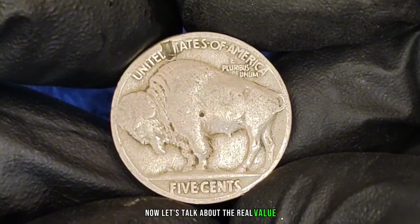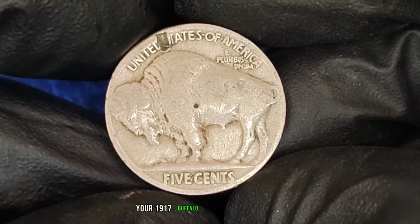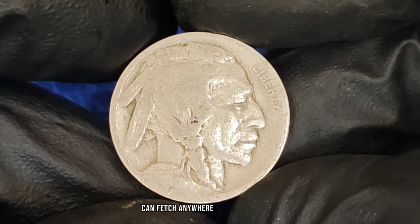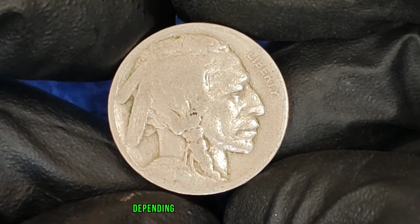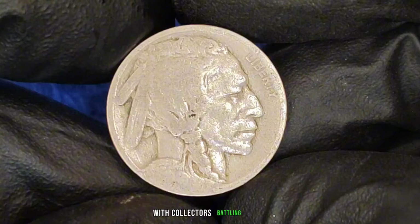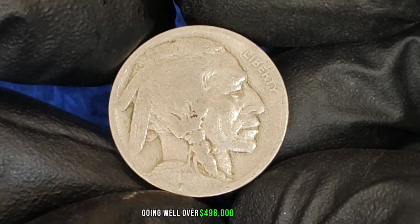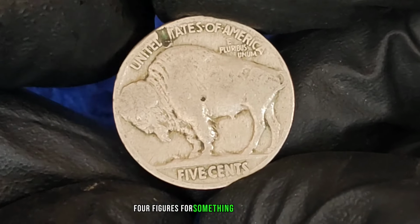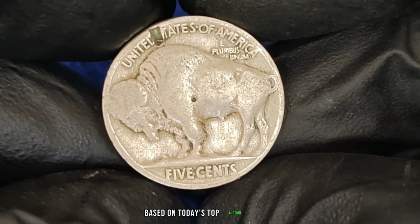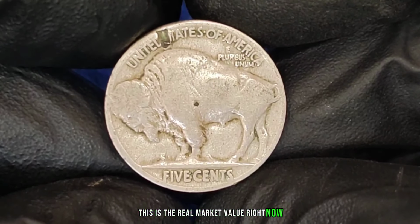Now let's talk about the real value, the kind of value that turns heads and opens wallets. In the current auction market, your 1917 buffalo nickel without a mint mark, in very fine condition and featuring those rare gray dots, can fetch anywhere $495,000 or even more, depending on buyer interest and auction competitiveness. But here's the kicker in the right bidding war. With collectors battling it out, this little masterpiece could explode in value, going well over $498,000. That's right, 4 figures for something sitting in your drawer. And let me be crystal clear, this valuation is absolutely accurate based on today's top auction trends. This isn't a guess. This isn't a prediction. This is the real market value right now, and it's climbing.